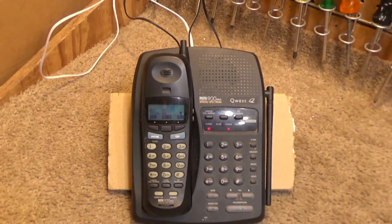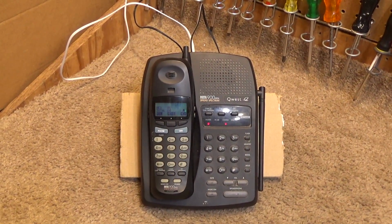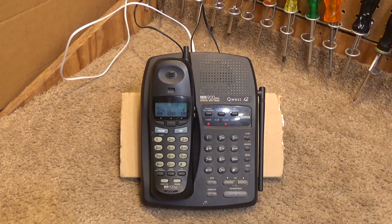Anyways, it's quite unusual to find a 900 MHz spread spectrum with speakerphone. This is one of only one or two other models that I've ever seen. And this phone is sold under a number of different names. There's SBC, there's Quest. I suspect there's probably a Vtech branded one, although I'm not certain. And there could be some other names.